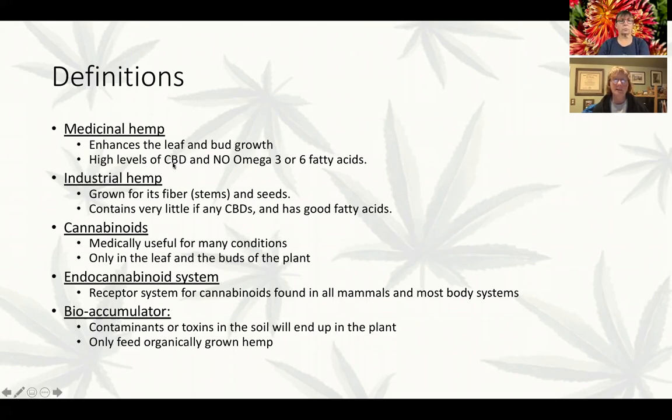So the medicinal hemp is grown for the leaf and the bud. It has high levels of cannabinoids, but no omega-3 or 6 fatty acids, okay? Medicinal hemp can be referred to as marijuana, or it can be referred to as medicinal hemp or CBD without the THC. We have to define THC. I think that's either another slide or we'll do it on this slide.